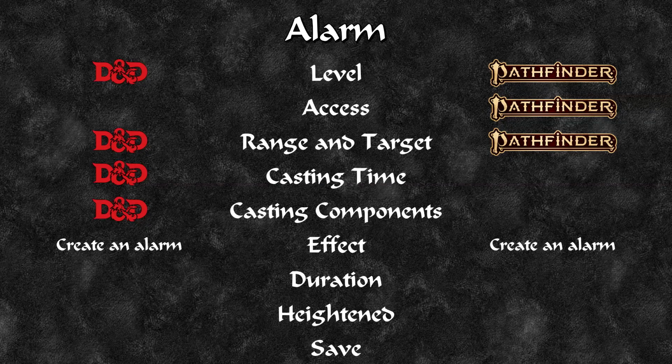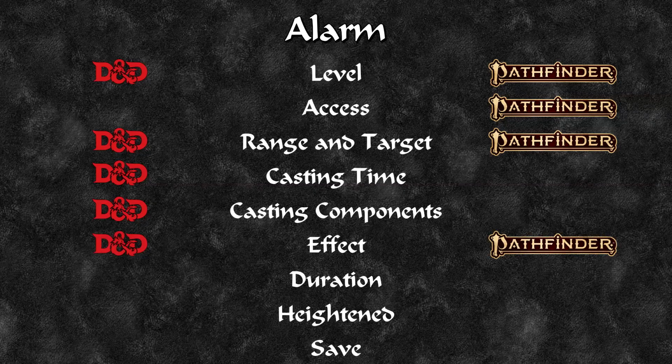The effect, both have pretty much the same effect. If a creature enters the area, it sets off the alarm. That's the effect, and both are a draw. Duration, both last 8 hours, so that's easy. It's a draw. Now the heightened effect, D&D doesn't heighten. Once you cast the spell, that's it.